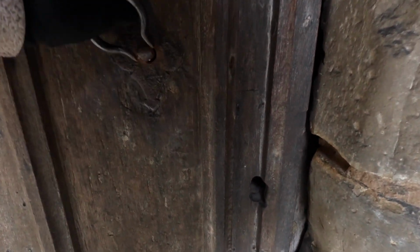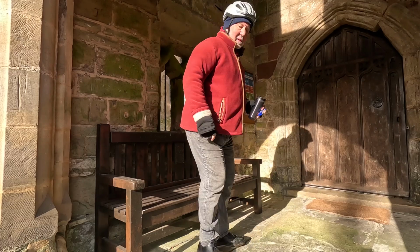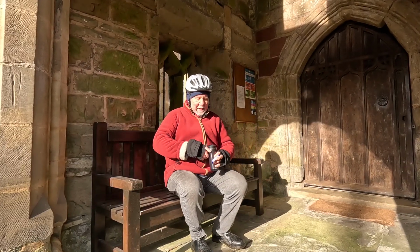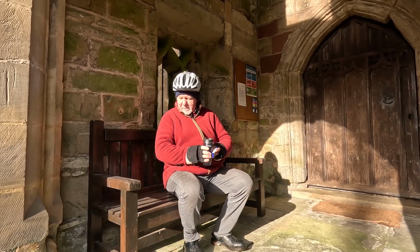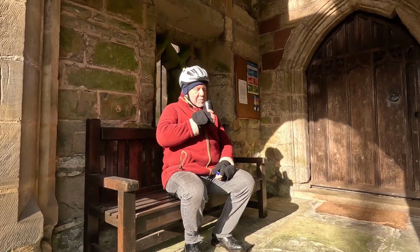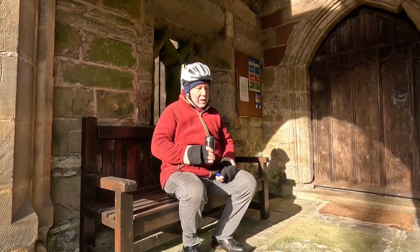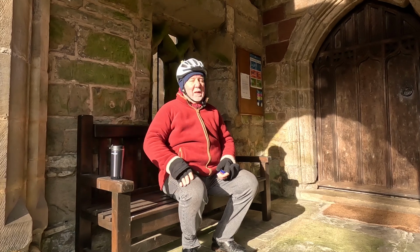It is quite usual for churches to be locked, and this one certainly is. Well, here we are at All Saints Church, Withybrook, and they've very kindly provided a seat, and it's nice and quiet. And my tea is still warm. Yeah, All Saints Church, Withybrook.